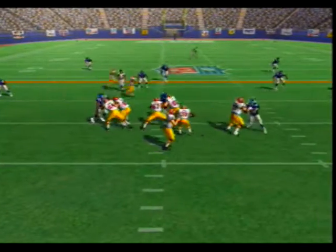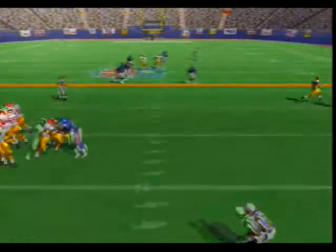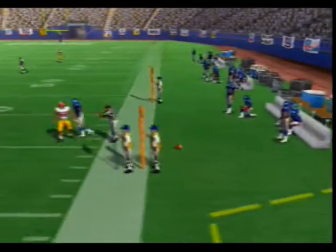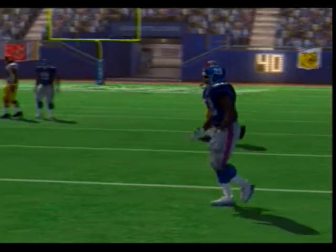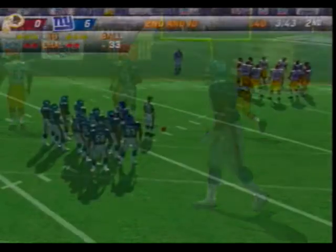New York comes out in the quarter defense. Hunt gets the pass off. Almost picked off. Williams was the intended recipient on that short throw. Number 21 with the coverage.